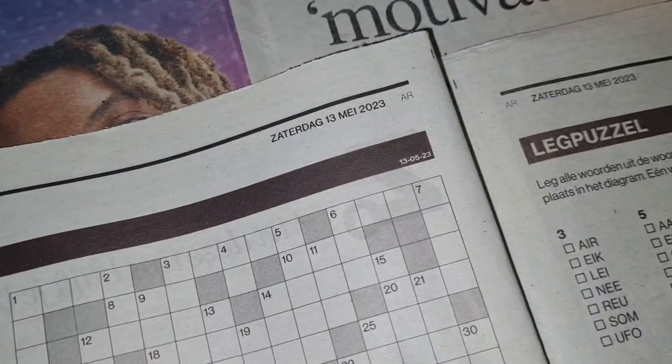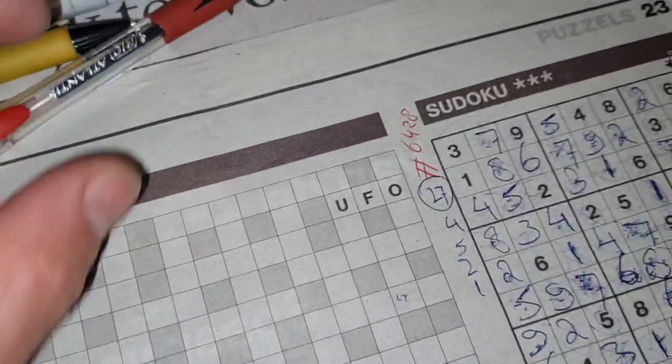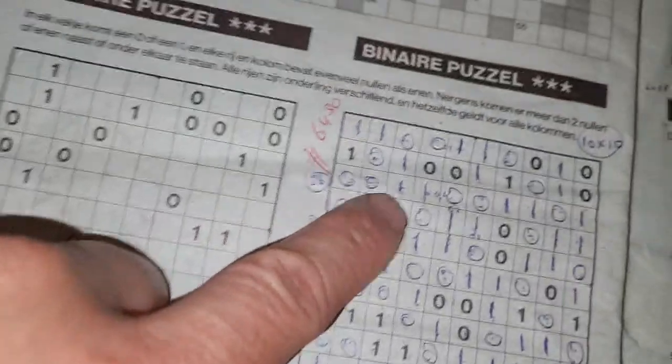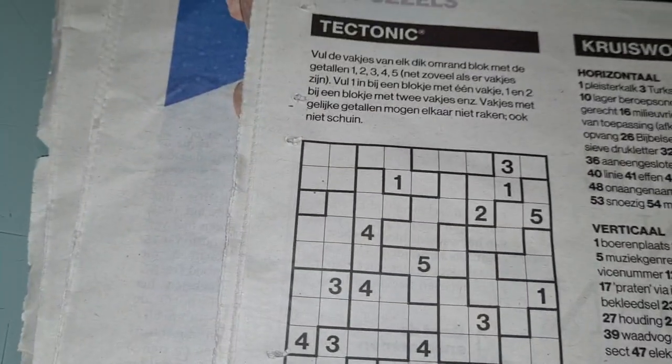Yes, it's Saturday, May the 13th, 2023. I've already solved 3 puzzles: the Sudoku with 2 stars, the Killer Sudoku, the binary, and the last one is a Tectonic.